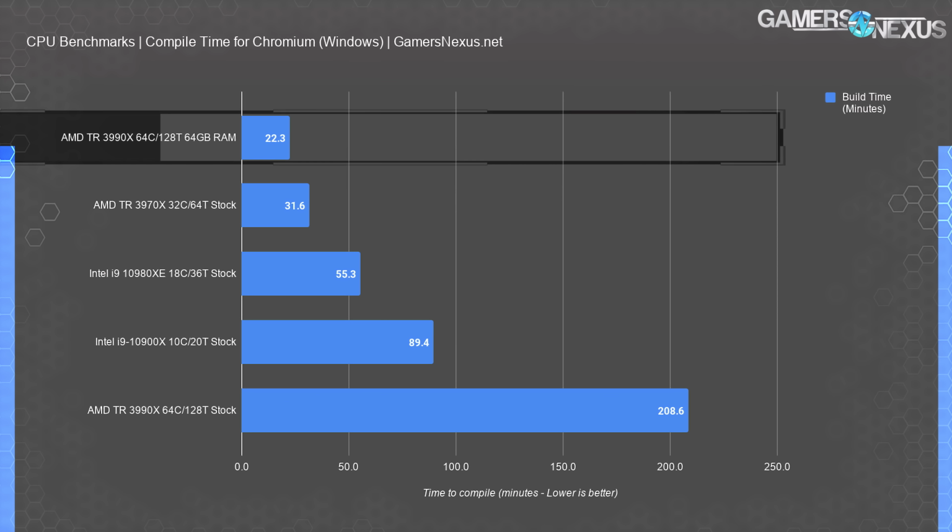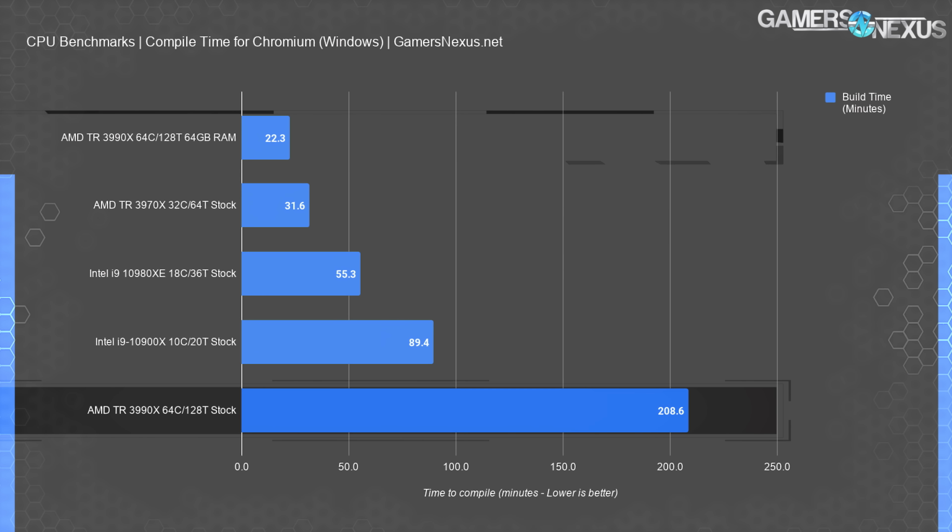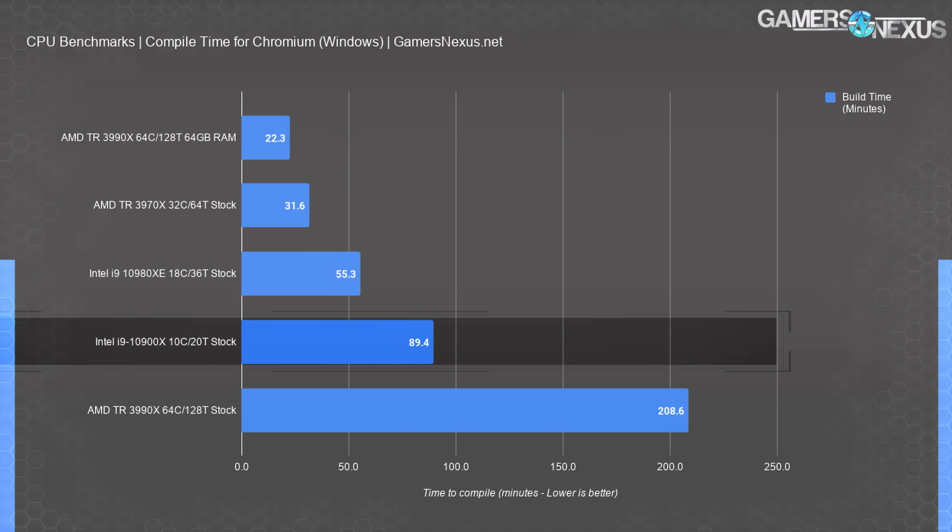For this one, the 3990X shows direct scaling and isn't held back before it's able to leverage the cores. We did find that the CPU really needs a lot of RAM for this though. 64 gigabytes seems to do the trick. Our standard 32 gigabyte configuration was paging out to the drive and massively slowing down as a result. The CPU in this RAM constrained scenario is too fast for its own good if it doesn't have enough memory and will actually perform worse than a 10900X.